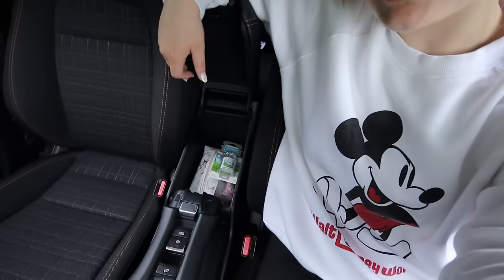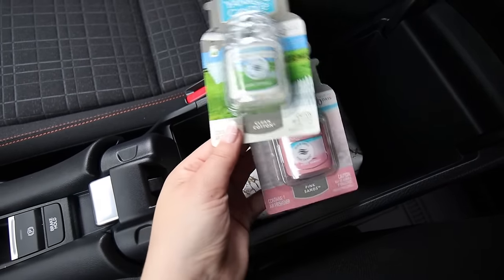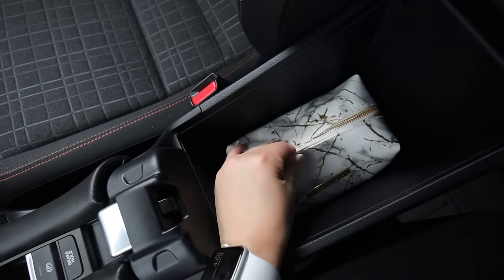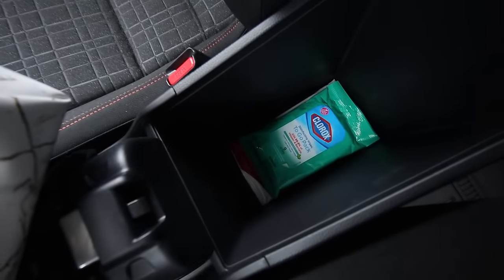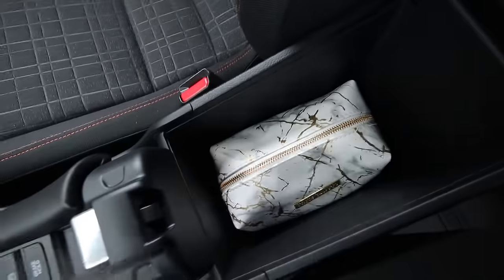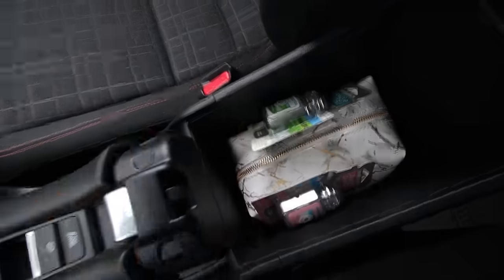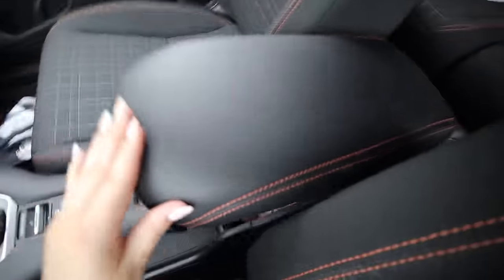The part I'm probably proudest of is everything going on in here. You guys kind of already saw during the montage, but I've got all my essentials in here. So right now I have the other two car air fresheners that I got. We have my little bag with all of my essentials, and then both my sets of wipes are in there, the hand wipes and the Clorox wipes, and everything just fits in here super nicely, which I love. And it closes right up.